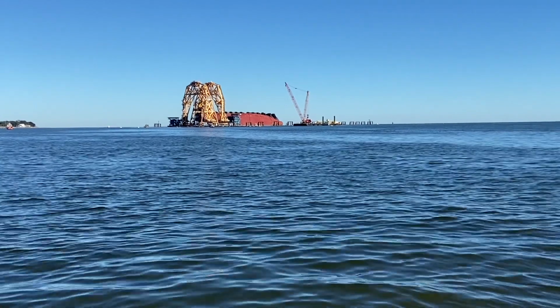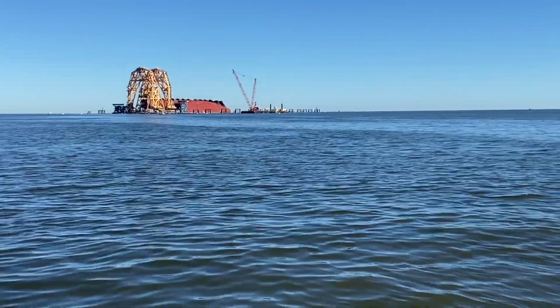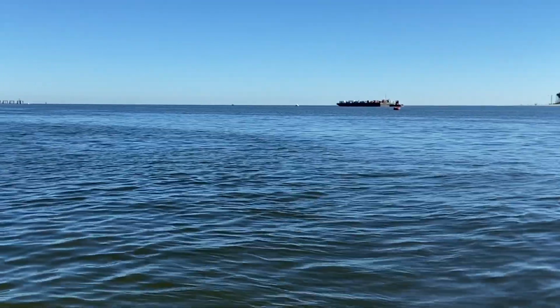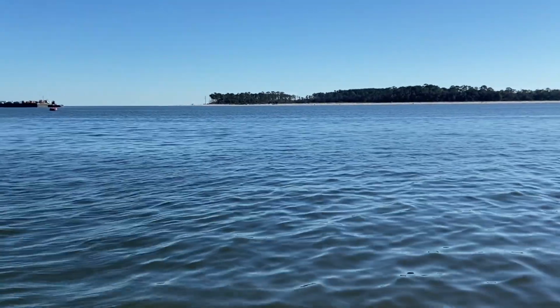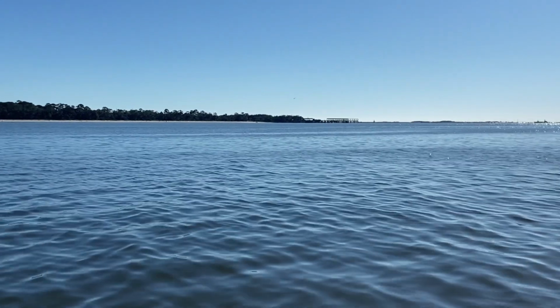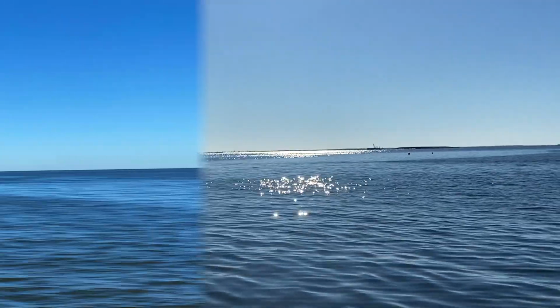We're not allowed to fly the drone in here. The Coast Guard has kind of shut us down from that, but as you can see, it was not necessary because of this telltale sign and smell, and of course we dipped some of this stuff out with a bucket, and it was obvious it was oil.